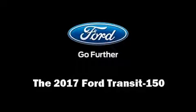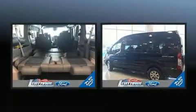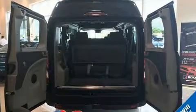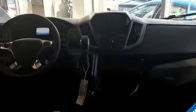Introducing the 2017 Ford Transit 150. Smooth gear shifts are achieved thanks to the 3.5-liter six-cylinder engine. And for added security, dynamic stability control supplements the drivetrain. A turbocharger is also included as an economical means of increasing performance.